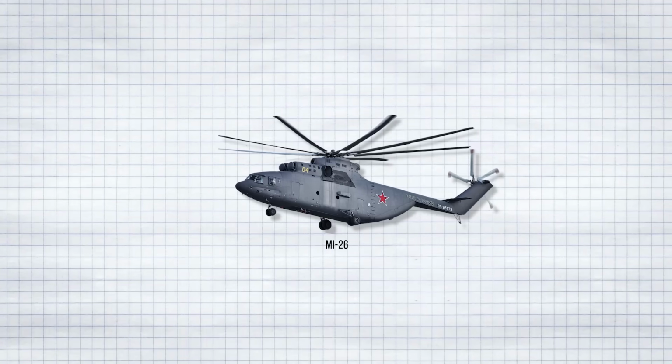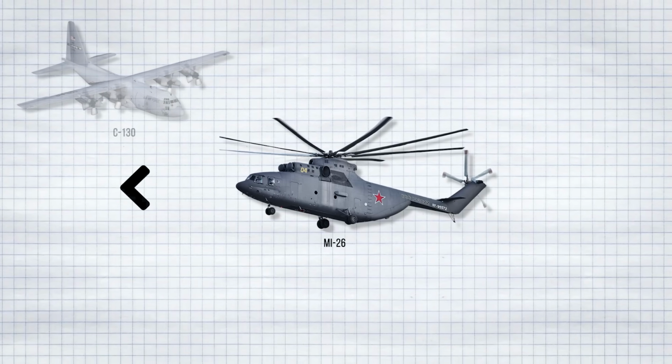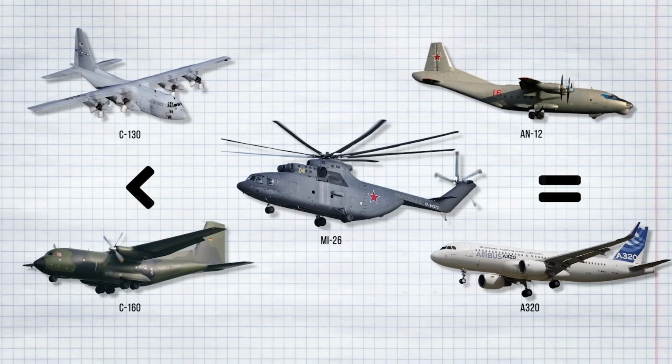To put this further into perspective, the Mi-26 has a payload capacity higher than that of the C-130, the C-160, or the same as the AN-12 or Airbus A320, which is absolutely insane.